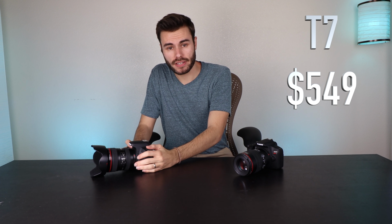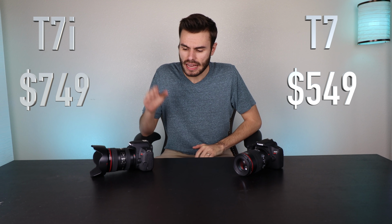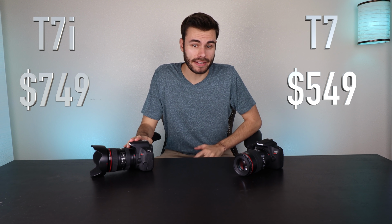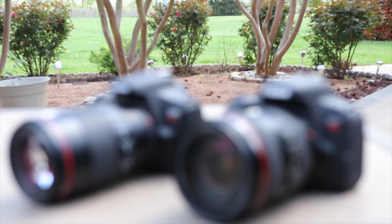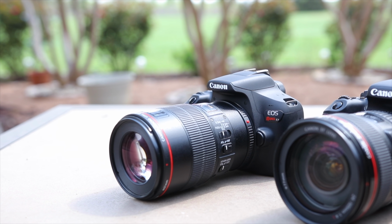And the body only price for the Canon T7i is $750. If you get it with the STM 18 to 55mm lens, that's going to run you $900. But of course, these prices are going to change. I expect the T7 to lose about $100 off of its price tag before Christmas 2018.